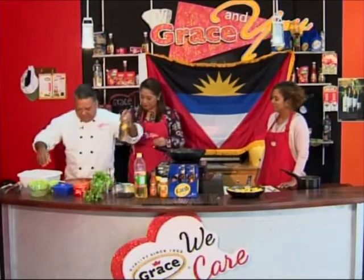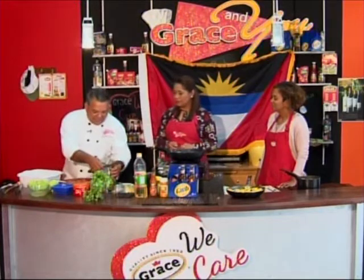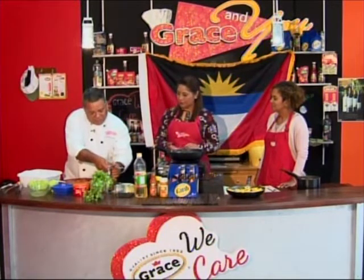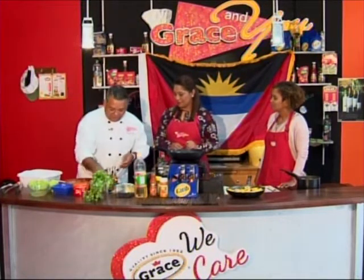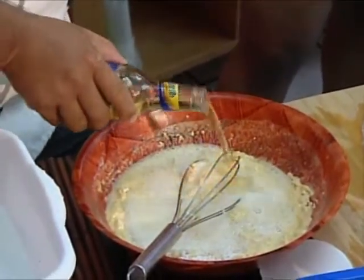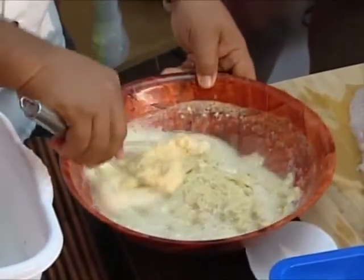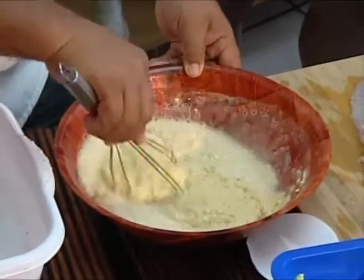You could go ahead and put some more in there because you want a nice, not paste-like, right? More liquid. Soft. If you know what tempura is, it's very light. You don't want a heavy batter. So are you saying a part of the secret is in how you mix it? Right. And the way you treat it. So delicate. Yes, because it's beer. Oh, you're more delicate with beer.